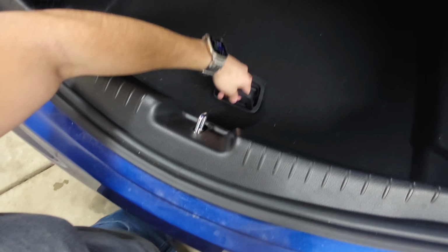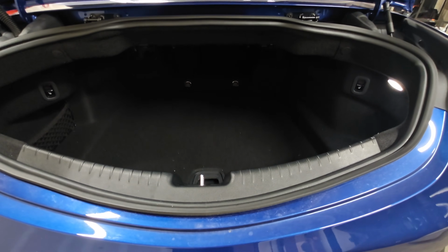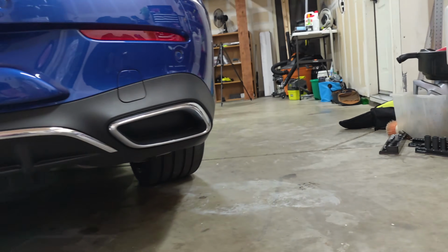So you just have that little compartment right there always stored and available for you. I like that a lot. But with that section photo and everything, you have about 13 cubic feet of space. But let's close this. Well, we have to take a look down here.